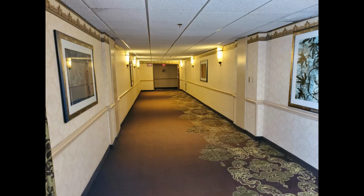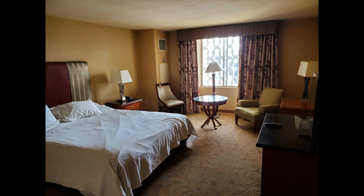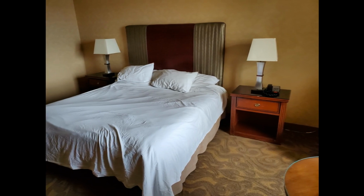Moving on to the rooms. The rooms were okay. The room itself was decently spacious. We got a king-size bed, we had a table, 2 different chairs, a desk, and then we had a dresser with a TV on it. It was spacious, I'll say that. It wasn't feeling cramped. However, what they gave you in the room, they took away in the bathroom.